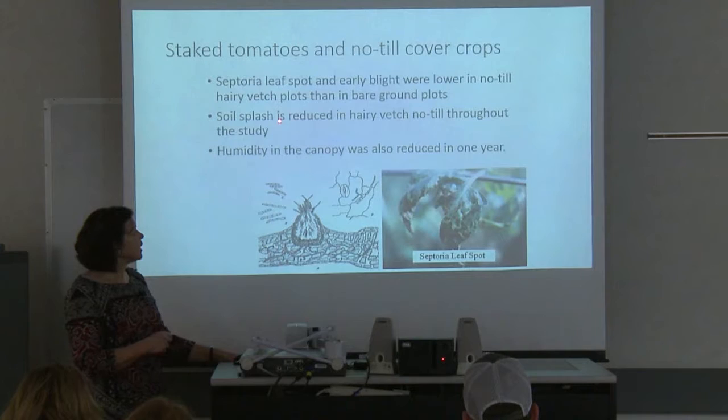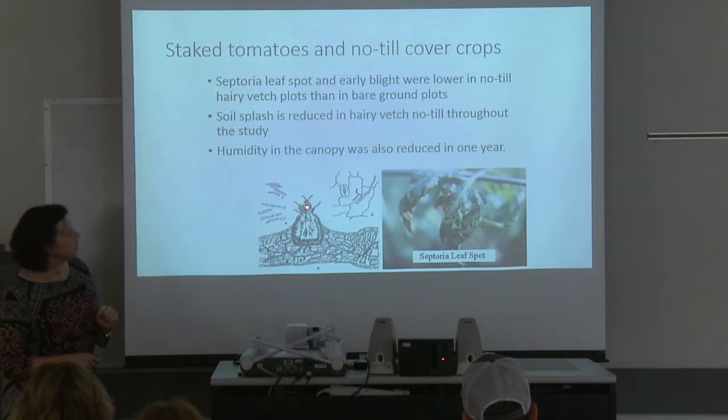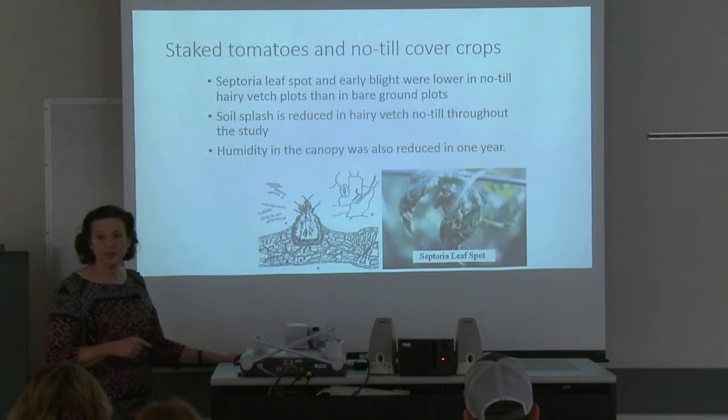Doug, who was a postdoc who worked with me on that project, measured the dispersal, and soil splash was reduced on the plants that were grown in the no-till hairy vetch plots, and speculated that that was one of the reasons that we were seeing a reduction in disease. And then also in his work, he showed that the humidity in the canopy was also reduced in 1 year out of the study, which may have also been one of the mechanisms that led to the reduction in the foliar disease.